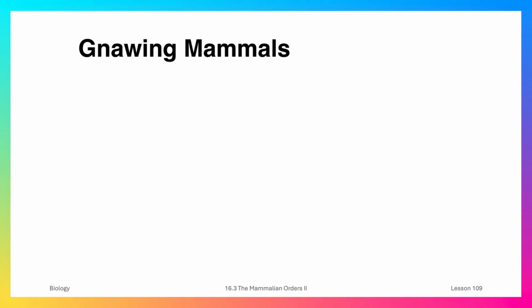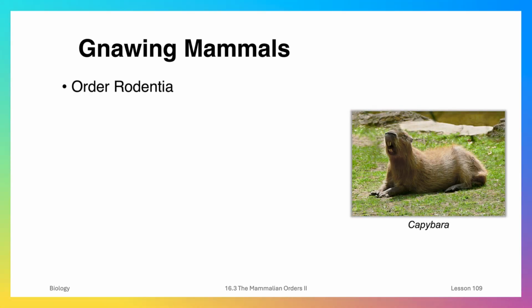This last part, we're going to finish up talking about the various orders of mammals. And the first one we're going to talk about are the gnawing mammals, or the order Rodentia. I think you recognize the Rodentia, rodent, as being the group of mammals that we are familiar with, mice, rats, etc. The one on the right here is called a capybara, which is just a large rodent of the same sort of type as these others.